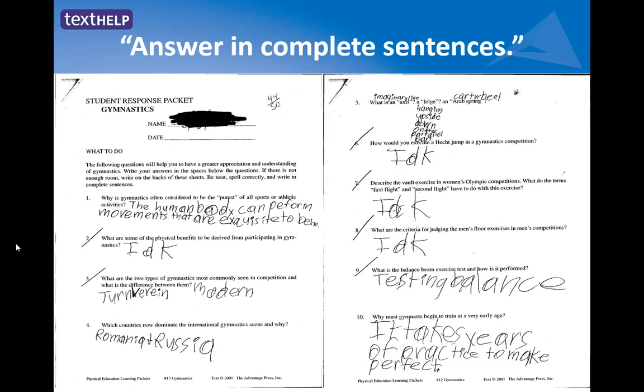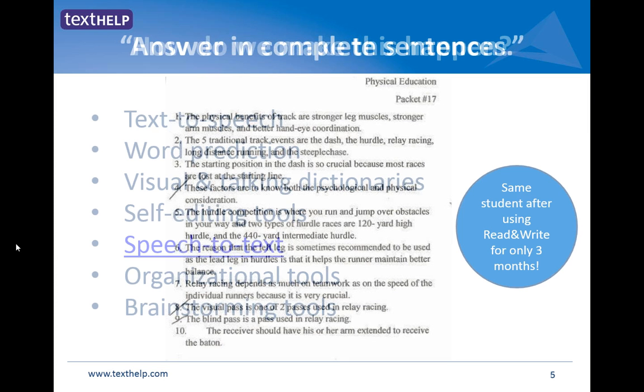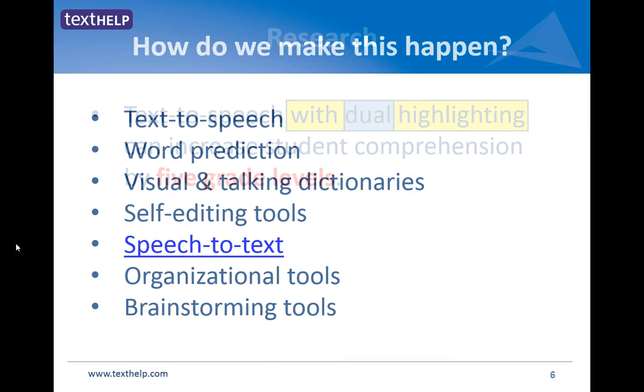And then the second half of this, you can see the student really didn't get any better, and you can see the handwriting getting larger as he gets more frustrated, and so on. So you can kind of see a student who is struggling here with language. Look about 3 months later, the same directive to the same student, and you can see the student's work here. It looks like a completely different student. And so this is the difference that Read and Write Gold can make when you bring in tools such as text-to-speech, word prediction, different types of dictionaries, editing tools, and so on.